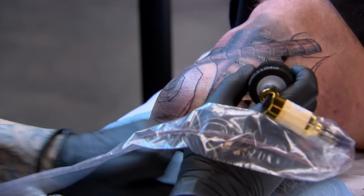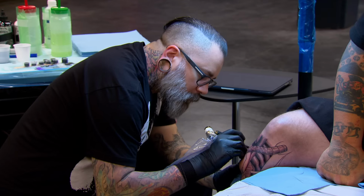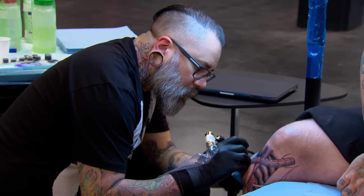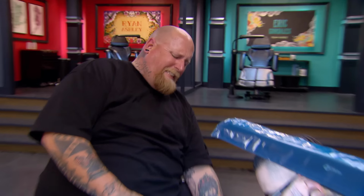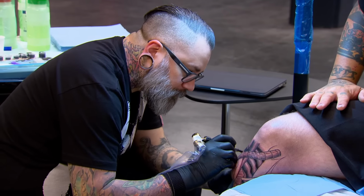How you holding up? That's a little more sensitive than I figured it would be. Unfortunately, my canvas has been through so many surgeries, his nerves are all up. One moment, he's fine. The next moment, he's in excruciating pain. I might not be able to finish this tattoo, but we'll get through it, man.